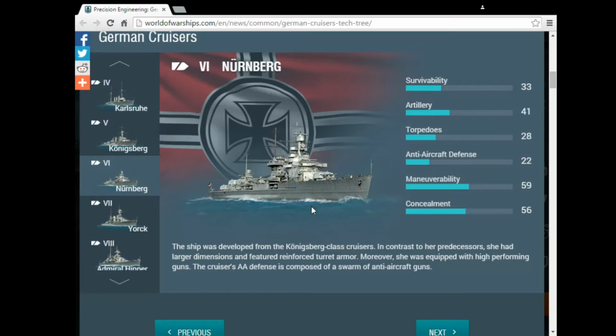I'm interested to see what the range is on these German torpedoes, because that's going to determine how I use the torpedoes, right? If it's a long-range torpedo, then obviously I'm going to be just using it whenever possible. Maybe offensively, area denial, that sort of stuff. Where if it's a short-range torpedo, yeah, it's probably mostly going to be for defense. But we also get some AA defensive guns on this ship, and they say here that it's a swarm of anti-aircraft guns. So I'm also interested in seeing how they define swarm, right?